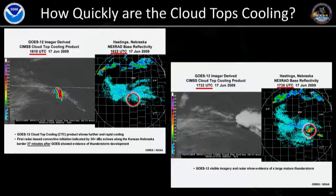Cooling cloud tops has been mentioned, but I thought this was another great example of that. On the left, a little bit difficult to see, but this is fairly rapid cloud top cooling. And notice the time, it's 1610Z. And then on the right, this is 1622Z, so it's 12 minutes later, and we're just now starting to see a little hint from the radar. So we're getting our first 35 dBZ echo. That's 12 minutes after we saw that cloud top cooling with our infrared imagery.